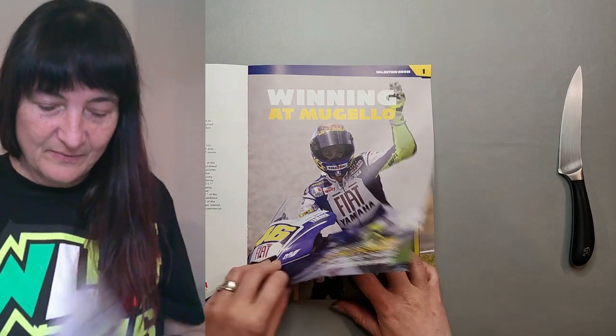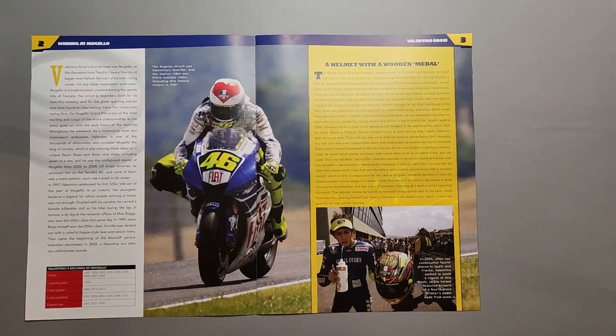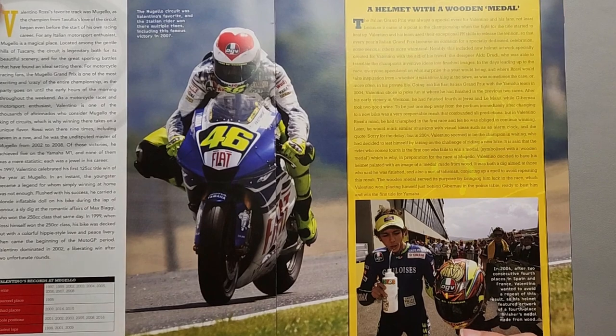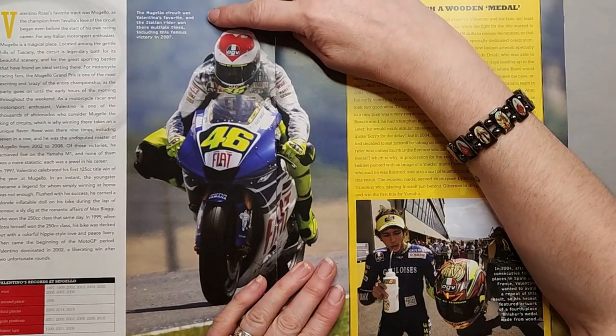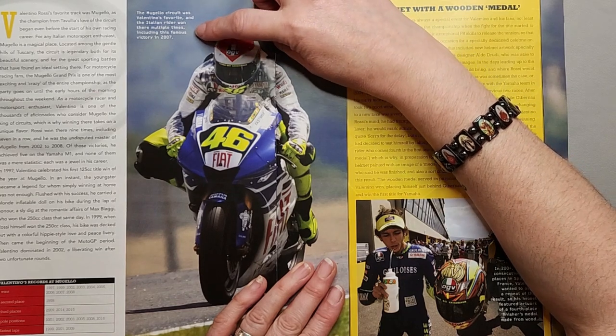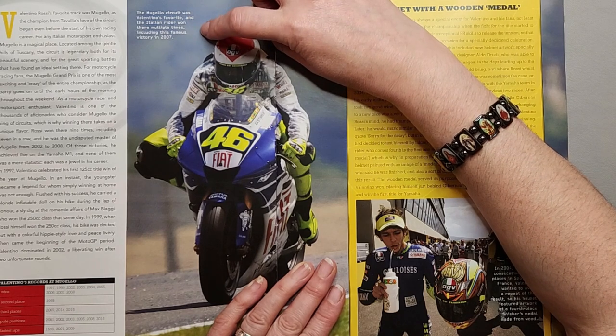Let's see what else we have. Right. This article, it looks like it's written about winning at Mugello. Okay, the Mugello circuit was Valentino's favourite. And the Italian rider won there multiple times, including this famous victory in 2007.